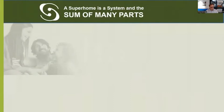There's many parts to a super home, and I really think of a super home as a collection of systems and how those systems work together and interrelate. And it is complex. And I think if anything, in New Zealand we kind of dumb it down too much, and we kind of don't know what we don't know.